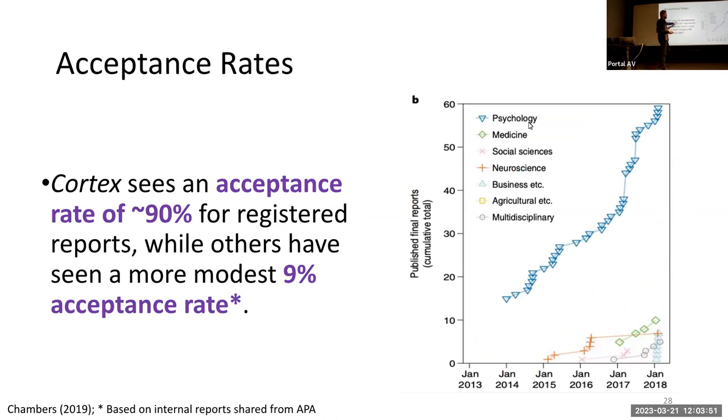The journal Cortex, the one that started it all, boasts an acceptance rate of 90% for registered reports. So 90% of their registered reports are accepted and published. This is a very high number, right? This is not realistic of what to expect.